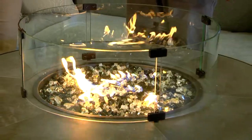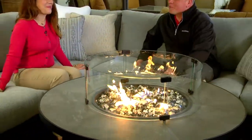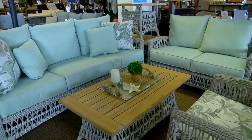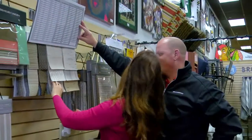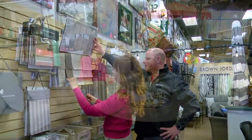Well, let me show you. Lori, this is really popular. Turning your outdoor space into an outdoor living space is what's going on right now. With nice sectionals, fire pits, umbrellas, sofas, love seats, all those options. But you know, we also offer you the ability to customize it with hundreds of different colors and finishes to choose from. I can see how this would be a hit for entertaining.